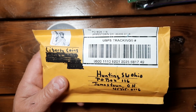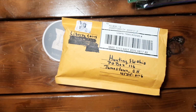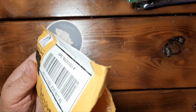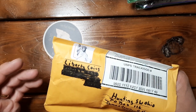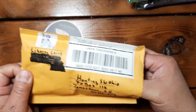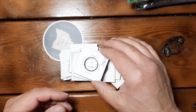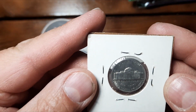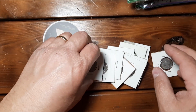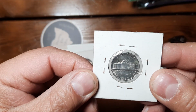So I did get a note from him. I'm not going to get into what the note said, but he bought these, I believe, in a collection. I don't know if it was through his tellers. I can't remember exactly. I'd have to look back at the note, I guess. But I love my nickels as well as my wheat pennies. And he sent me all these nickels out of a collection, which is awesome. Got a beautiful 1968S. Great shape. Another really, really nice 1968D. Being in these flips almost don't do them justice.